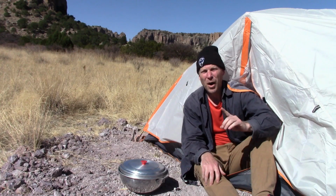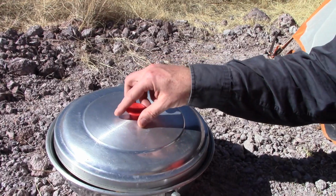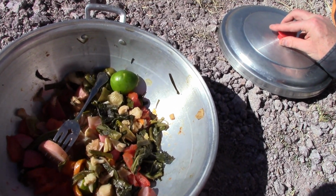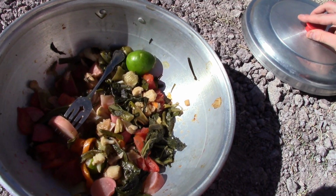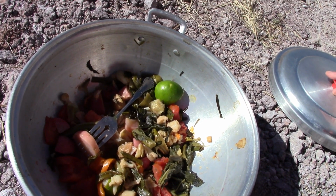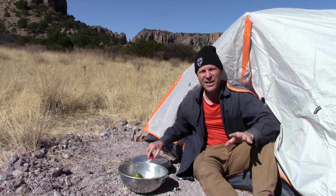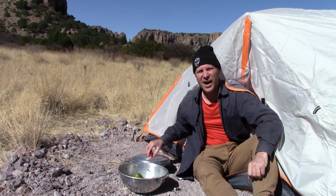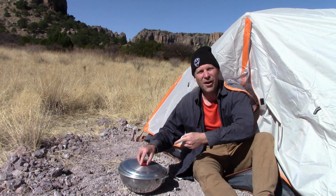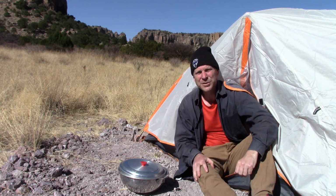But the real bonus at the corner store is what's in this pot. For about 100 pesos, or say 5 American dollars, I was able to fill it with fresh produce, including a head of cauliflower with all of its leaves, a bunch of radishes, colored peppers, tomatoes, onions, and yes, even lime. And so this delicious food I've been eating all weekend has made this camping trip that much more enjoyable.